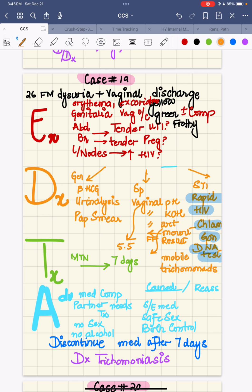So in the diagnosis, again, first of all, rule out pregnancy with beta HCG, then rule out UTI with urine analysis, and get a routine pap smear done as well.